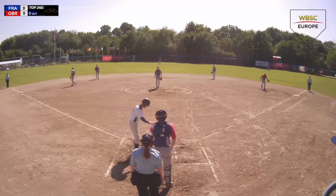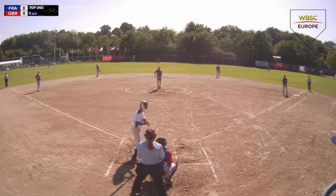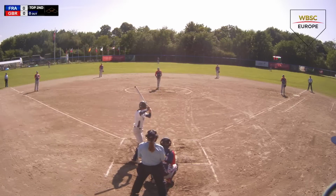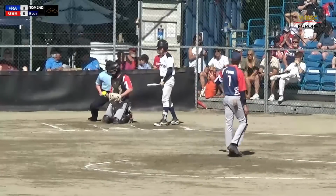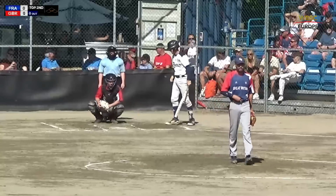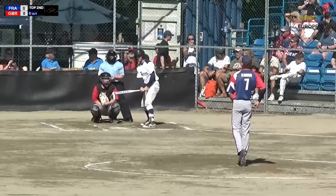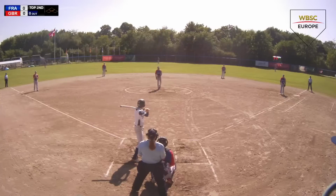Welcome back as we go to the top half of the second inning between France and Great Britain. If you're just now joining us, this is a placement game for 7th place at the 16th Men's European Championship. Neither of the teams have scored thus far. However, both of them drew 2 walks in the top and the bottom half of the first. So they've both been getting runners on base. Neither of them have been able to get them around, but it seems like this game will be a game of pace.